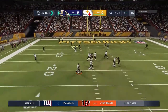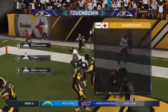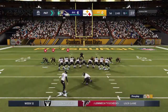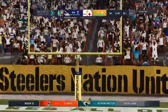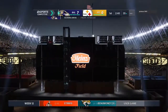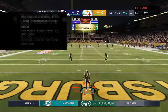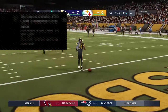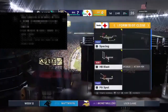From the gun, Jackson. Got a man, it's caught for a Ravens touchdown. Christian Kirk, his 6th touchdown of the season. And the Ravens take it all the way down the field and score on the opening drive. Tucker with the extra point, and that makes the score 7-0. Tucker now to kick it away. And no return on this one as the fair catch is signaled for and taken. The Steelers take over 1st and 10 at their own 25-yard line.